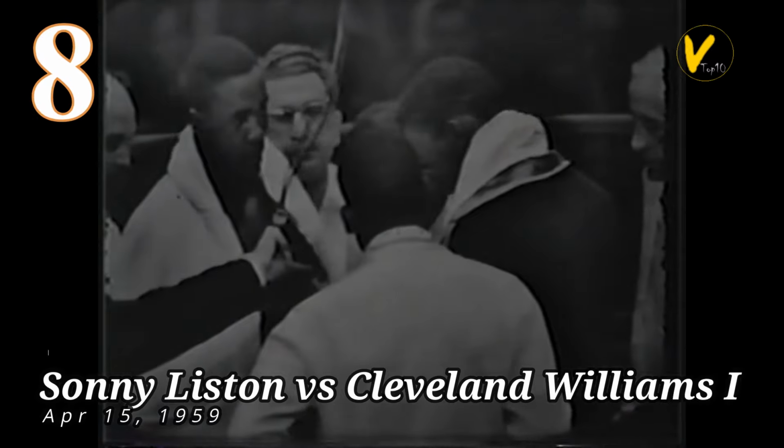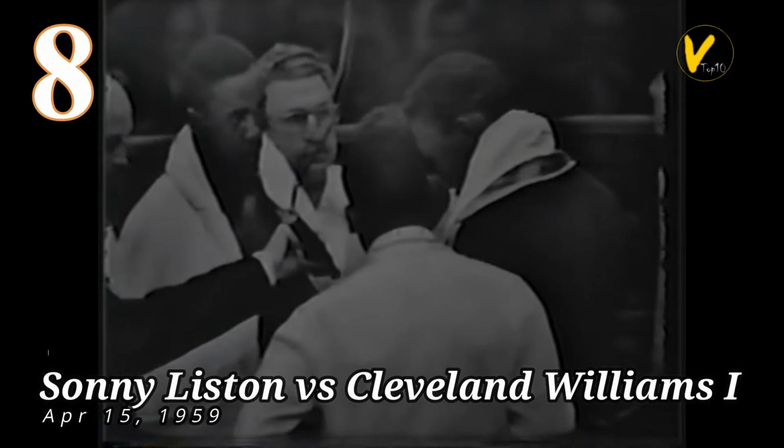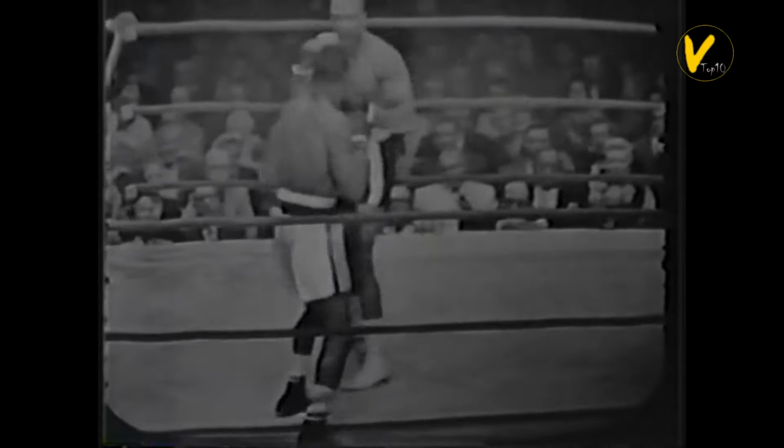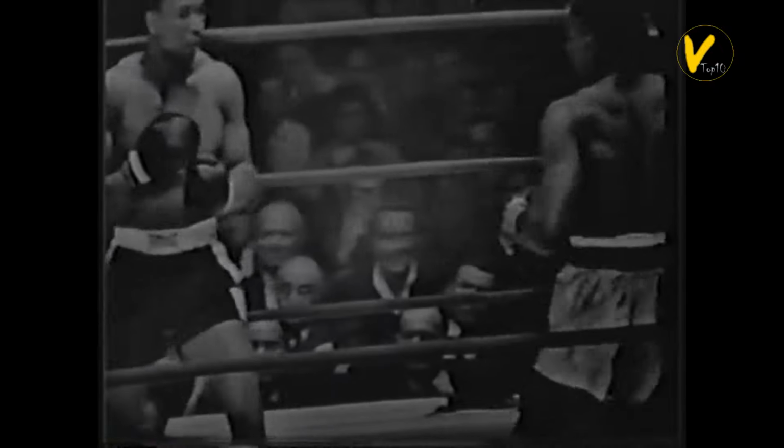Number 8. Sonny Liston vs. Cleveland Williams. On April 15, 1959, Liston beat Cleveland Williams by TKO at 2:13 in round 3 of 10. Where Cleveland, of course, has his greater advantage.